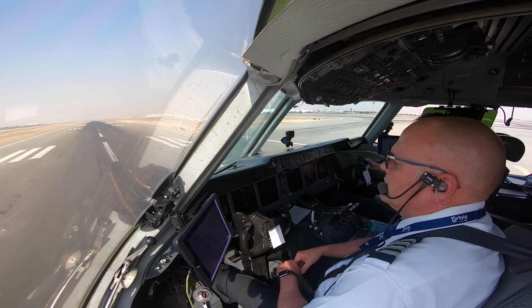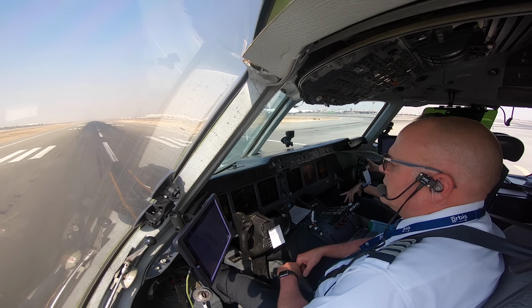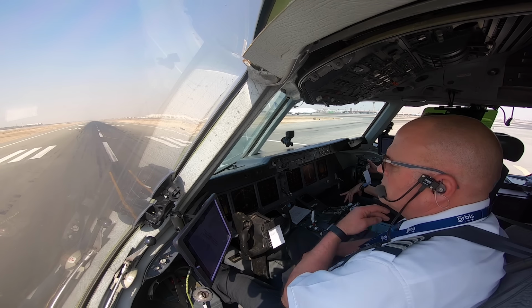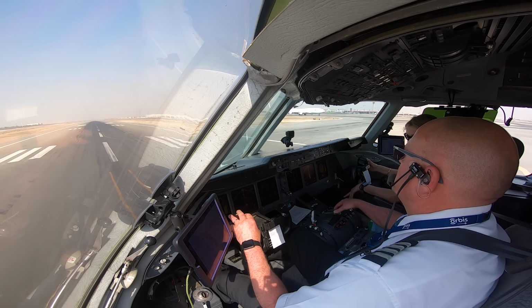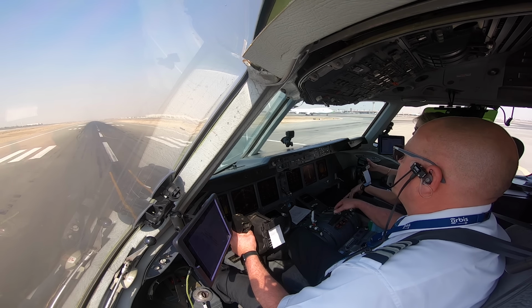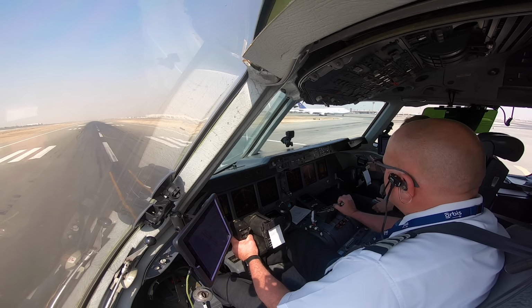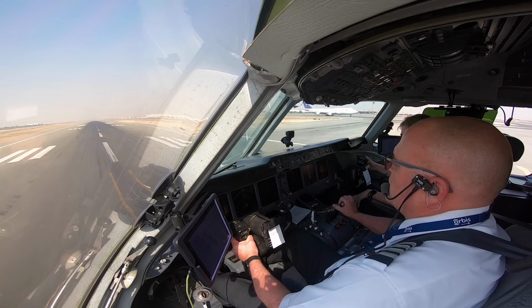Orbis 1, wind showing 260 degrees, 10 knots, runway 34 left, clear for takeoff, airborne 124, decimal 0, master. Clear for takeoff, 34 left, Orbis 1 heavy. Airborne frequency 124, decimal 0. Departure 124, decimal 0, Orbis 1 heavy.